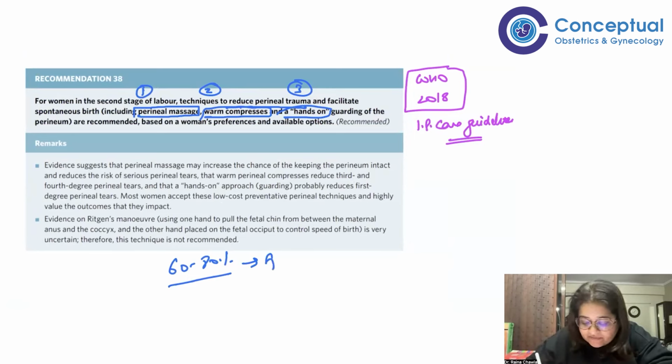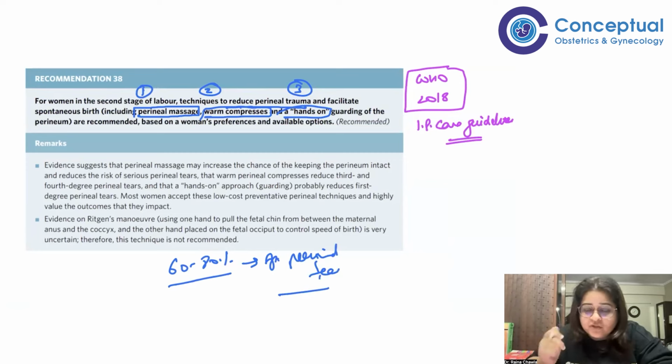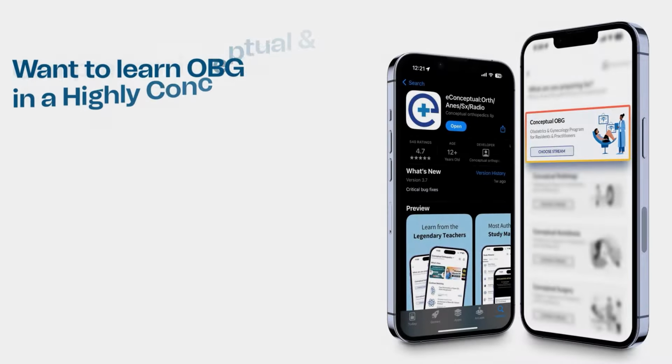60 to 80% will have a spontaneous first or second degree perineal tear, and suturing of these spontaneous tears apparently is not going to harm the patient in any way. That is what evidence says. So letting a spontaneous tear happen is better than giving a controlled tear. Do not interfere. Let nature take its course, but give perineal support. Put a warm towel on the perineum and do the perineal massage.